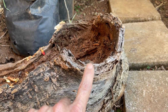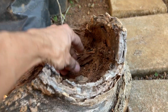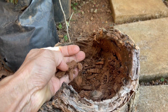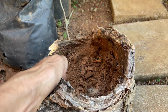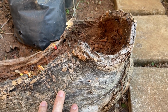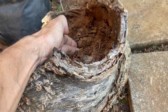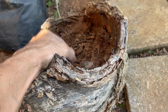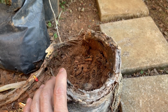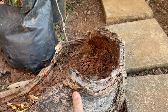Catasetums are saprophytic, which means they grow on dead, rotting material. So things like this old, dead tree stump that's got all the soft, rotting wood inside it. This is an ideal place to grow a catasetum if you have one, because this is where it would be growing in nature. This holds a lot of moisture during the wet season, and of course naturally it would dry out during the dry season.